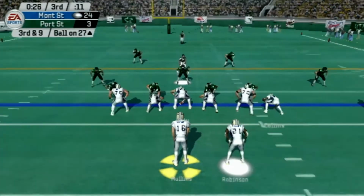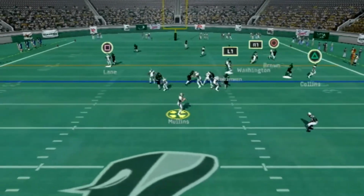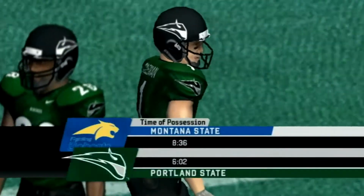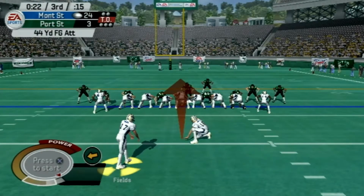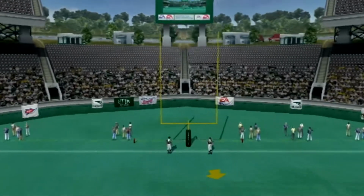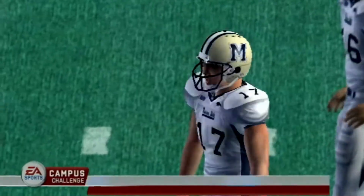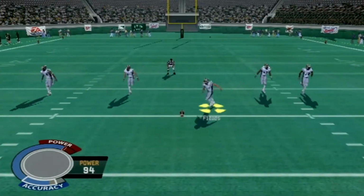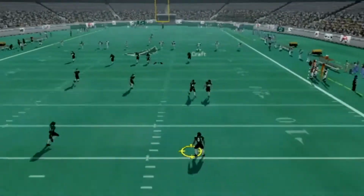If that play was going to go wrong, I think it'd be like a bad throw, but nah, he put it right on the money. And another throw that was maybe out of reach of Larry Lane. I think he could have caught it. Luckily, it shouldn't matter too much unless Portland State comes back, but we are able to get another field goal from Gabriel Fields, who doesn't have the strongest leg, but he's hit 2 for 2 today.